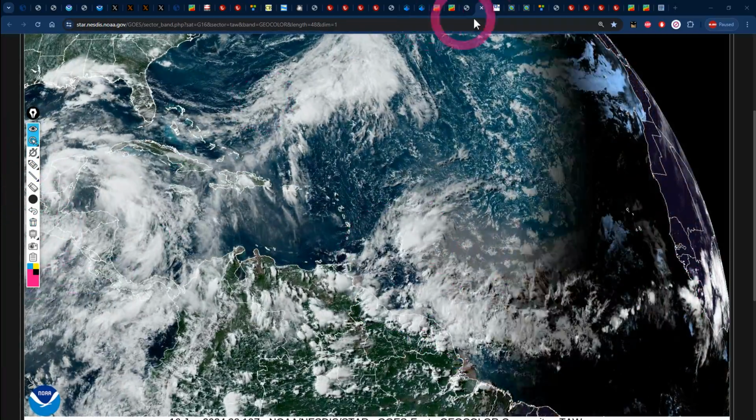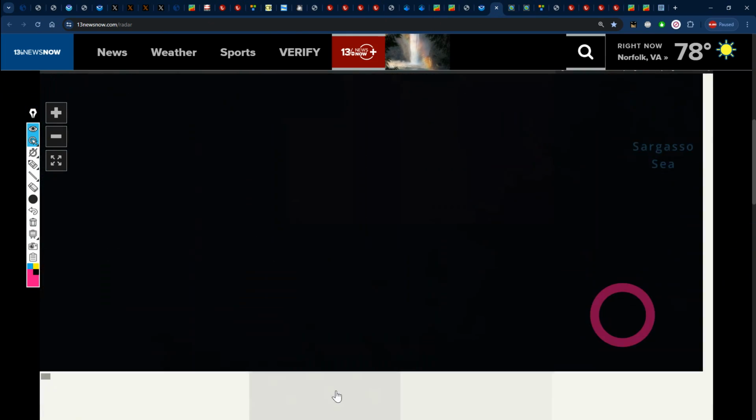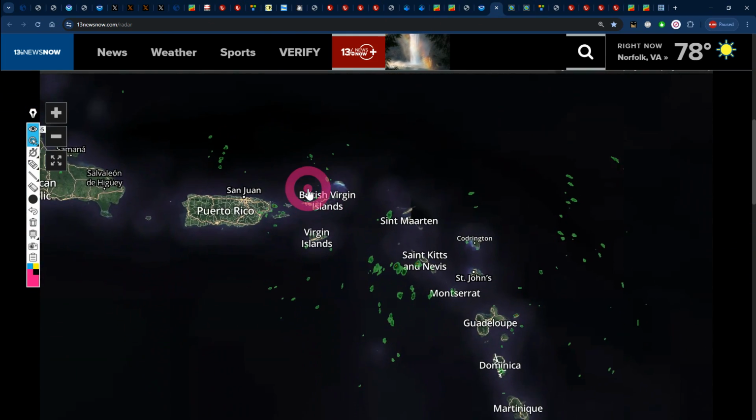If we take a look at the Doppler radar images of the northeastern Caribbean, we'll definitely see that we have some spots of rainfall here and there. Some spots to the east are affecting eastern Puerto Rico, maybe the British Virgin Islands, St. Martin, St. Kitts and Nevis. More of the rainfall is to the east of Guadeloupe than anything else.